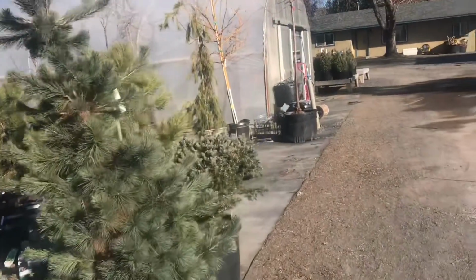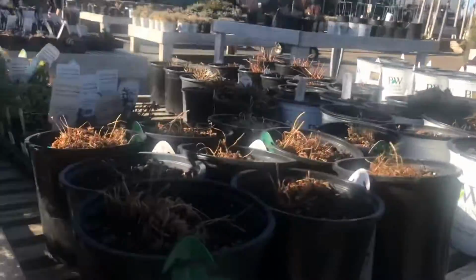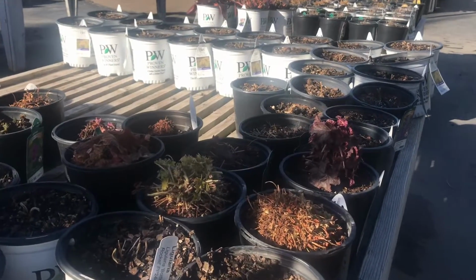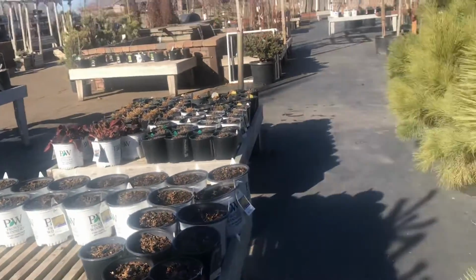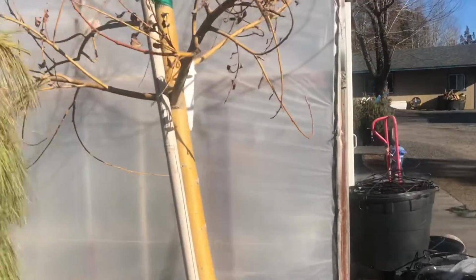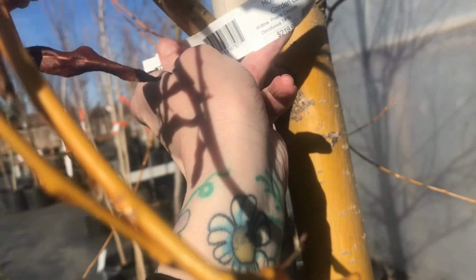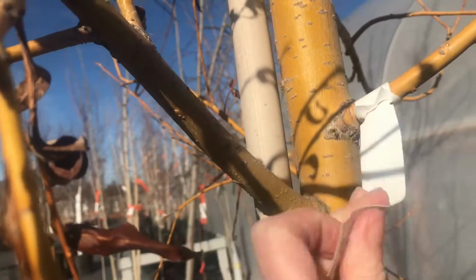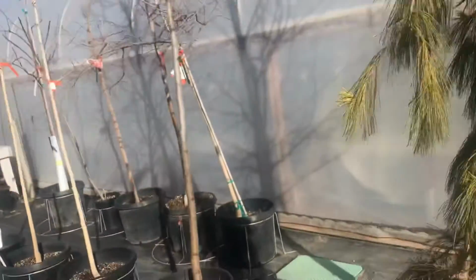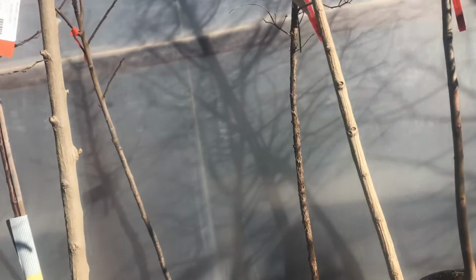These trees over here. I see hostas. There's the ferns. Look at that bark. Holy smokes. It's amazing. So bright. Willow Prairie Cascade. My gosh, it's beautiful. 50% off.